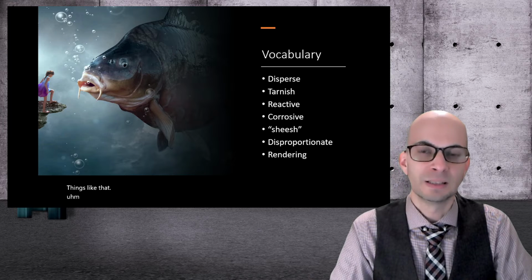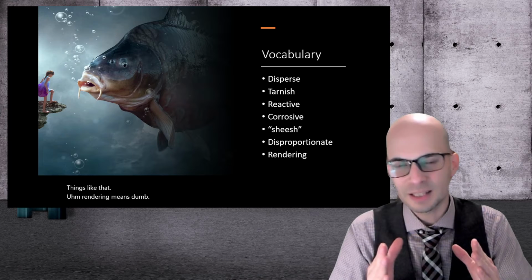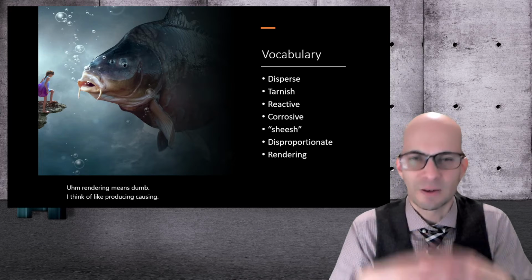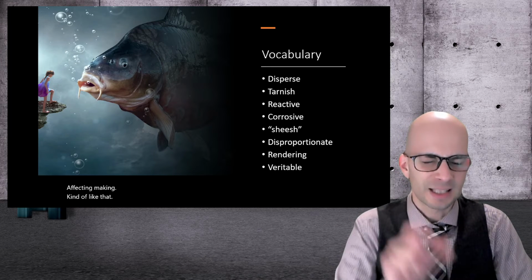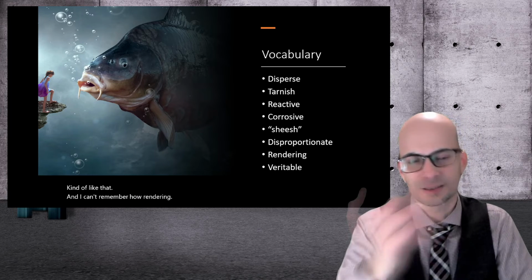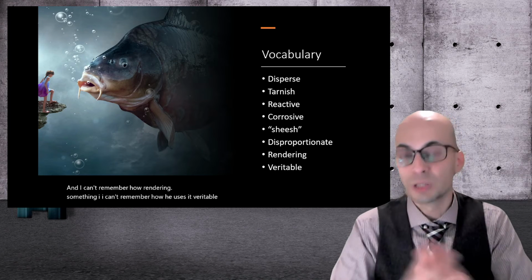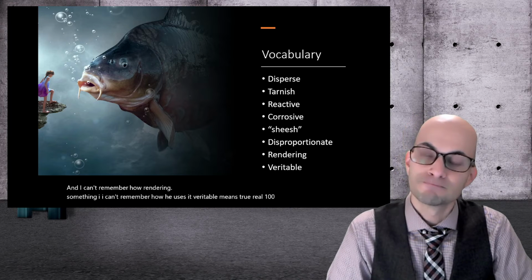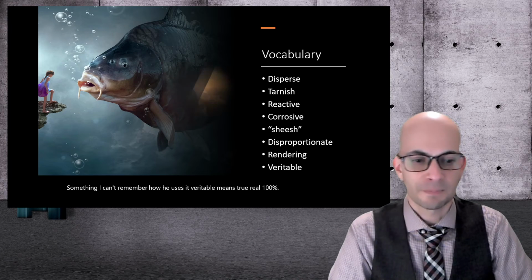Rendering means, I think of like producing, causing, affecting, making, kind of like that. And I can't remember how he uses it. Veritable means true, real, 100%, definitely, kind of things like that.